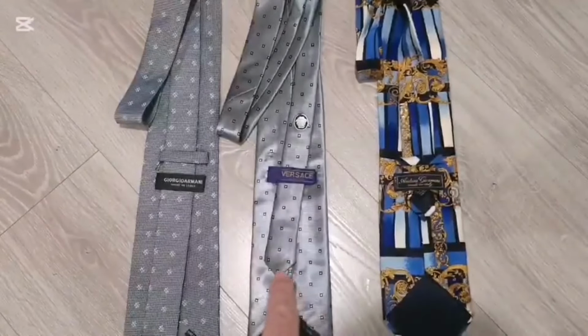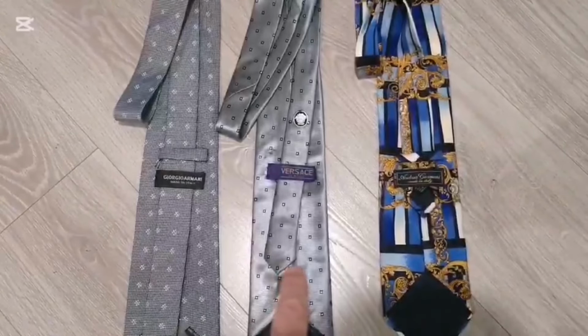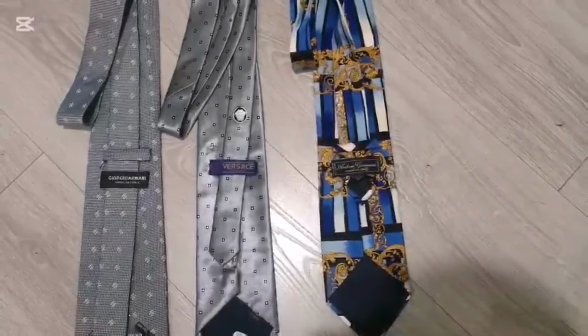This one I have sold a red one for $160, so I'll be listing that for $150, and this one I'm just going to list probably for about $25.